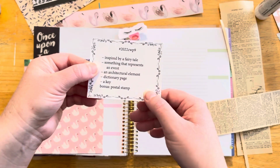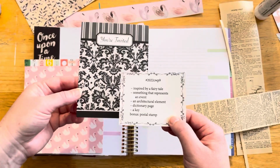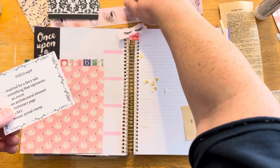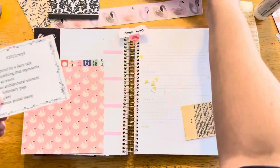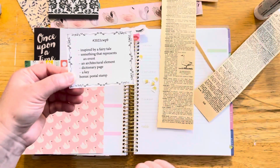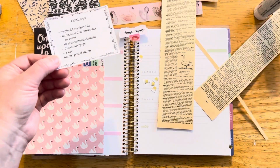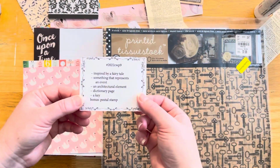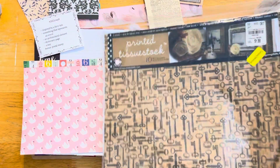This is week 9, and the prompts are inspired by a fairy tale. I chose the Wild Swans. Something that represents an event: I have this invitation. An architectural element: I have this little manor house or some such thing. A dictionary page: I of course have the definition for swan. A key. I have some printed tissue paper. And the bonus, which I'm not gonna do, is a postal stamp. So I'm gonna get started.